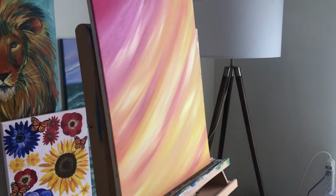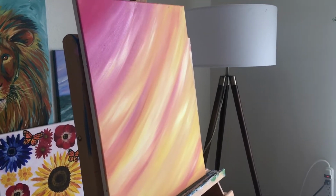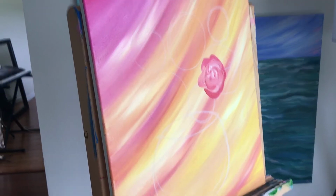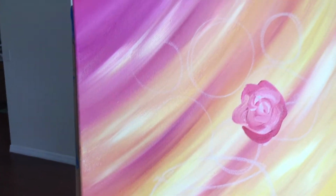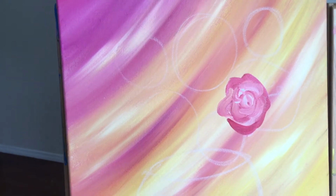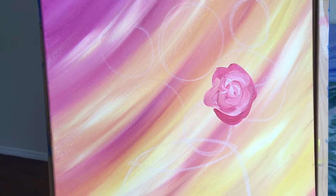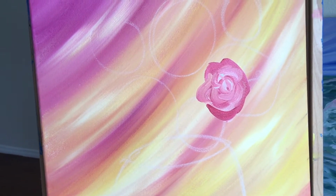So here's the process so far. I'm just doing a background. It's supposed to be a very simple, beginner friendly painting. So now I sketched in a little vase, and I sketched in some circles where I'm going to put each larger flower. And I already started, like I said, just super simple, these are one brushstroke roses.